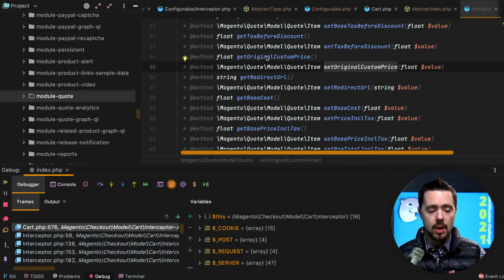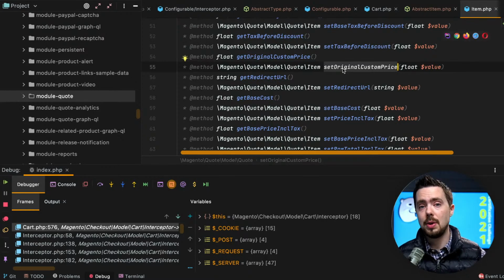If you need to set a custom price for a product, whether it's $0, whatever it is, you need to call both of these methods: set original custom price as well as set custom price. Otherwise, it will not work.